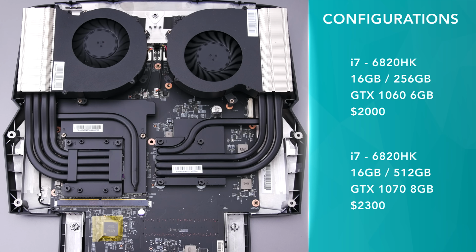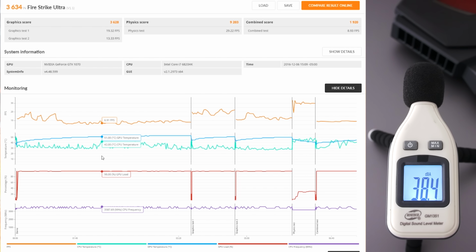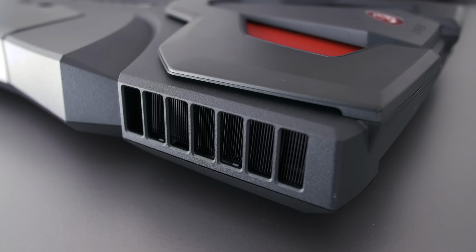And when it's idle, it's dead silent, no fan spin, and under full gaming load, it's still really quiet. It's just over 40 decibels. You won't be able to hear this thing when you're using it with headphones, and the hot air exhausts out the side so you don't get sweaty from it.